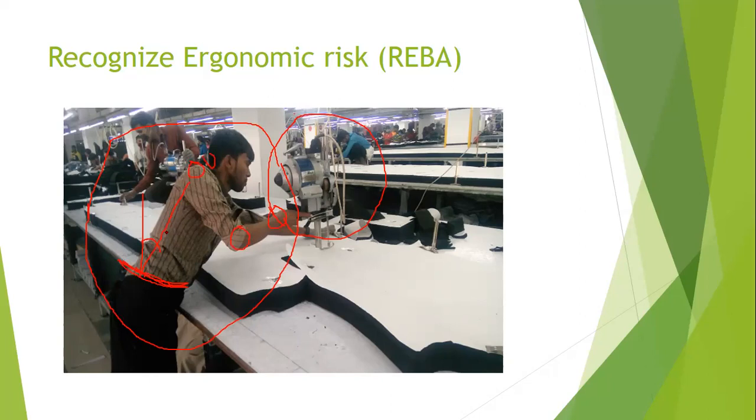These workers are highly susceptible to ergonomic injury or risks. Susceptible. Okay, do you understand? Yes, sir.